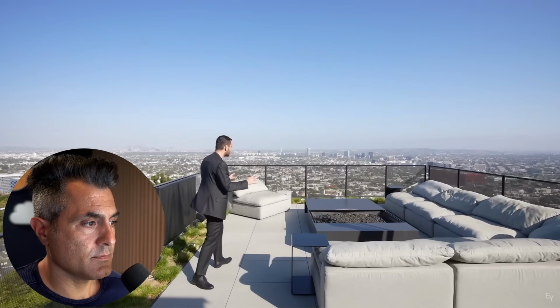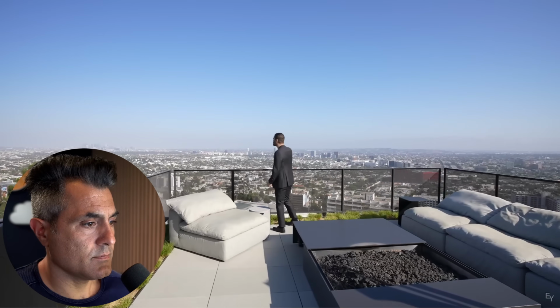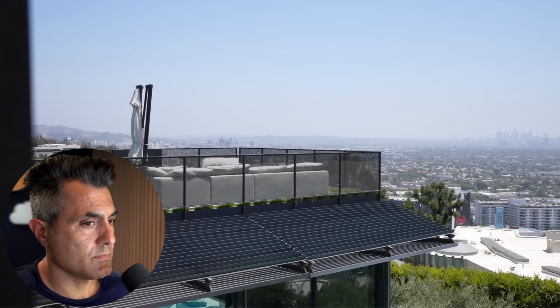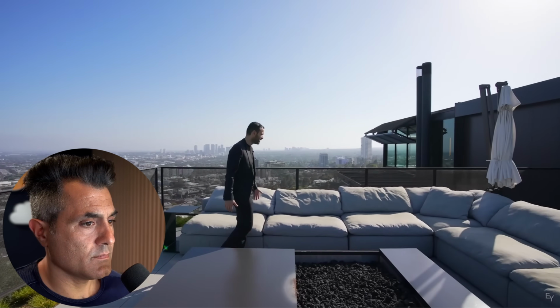This outdoor space is incredible. It's really elevated and it actually kicks out all the way to the edge of the property line. And from here, the views are, again, incredible. Hollywood Hills, downtown LA, Century City, Wilshire Corridor, Ocean. Right in the center, we have a steel fire pit, seating area.